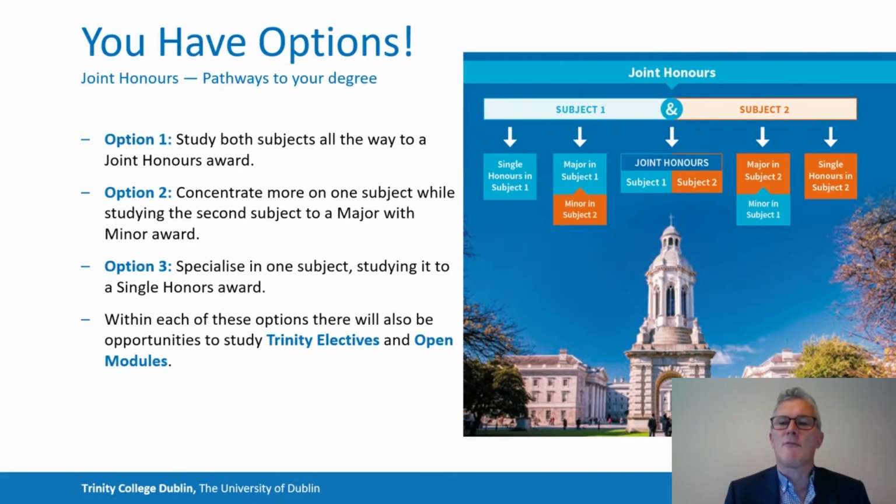So quality and variety are two central features of joint honours programmes at Trinity, but I now want to turn to another key element of joint honours, and that is the options that are available after you arrive in Trinity. As you can see on this slide, underneath the heading of joint honours, you'll see subject 1 and subject 2 are listed. So the two subjects in combination that you would apply to study in college.